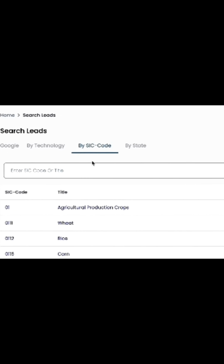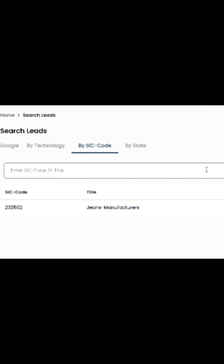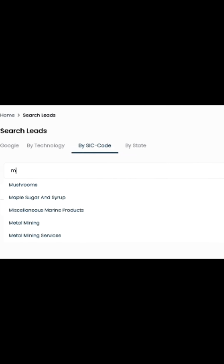And if I want those, I just go to download, and I can download it and it goes right onto an Excel form. Okay. Say I want juice manufacturer, jeans. Let's go jeans manufacturers. Okay. There's 149. I'll just go to download, and I'll download them. Or mushrooms.